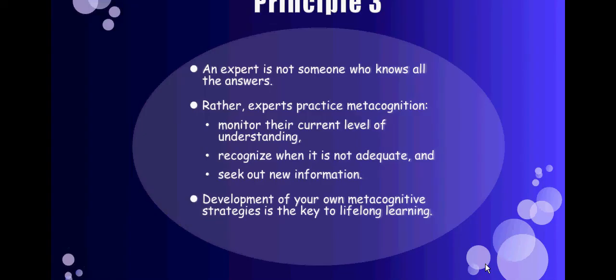The third principle of how people learn is that an expert is not someone who knows all the answers. Rather, experts practice metacognition. They monitor their current level of understanding. They recognize when it is not adequate and seek out new information. The development of your own metacognition strategies is the key to lifelong learning. And my daughter is making us watch this animal show, and they were just doing a metacognition test with the dog, and they were showing several dogs who had showed metacognitive abilities. I thought that was very interesting.